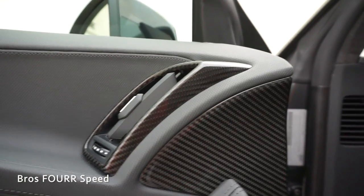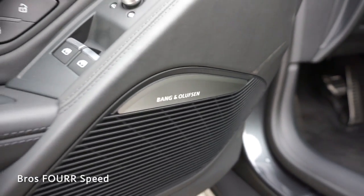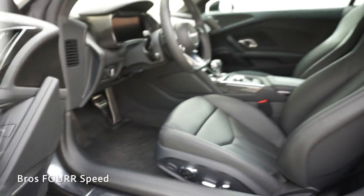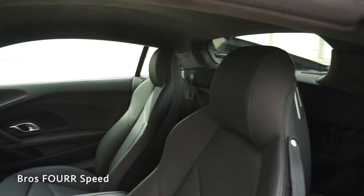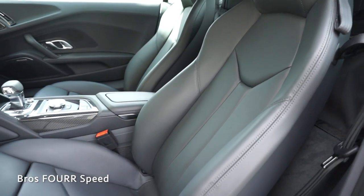This has the carbon fiber option around the air vents on the door. It also has the upgraded Bang & Olufsen sound system, and there's a little bit of storage space in the back side of the door. Moving inside now to the black Napa leather seats. They have really good bolstering to them, more of that stitching running along each side.